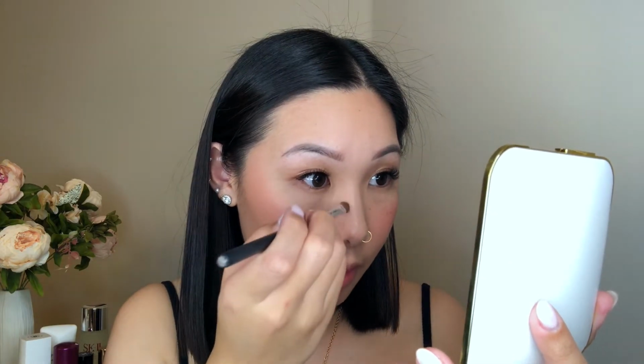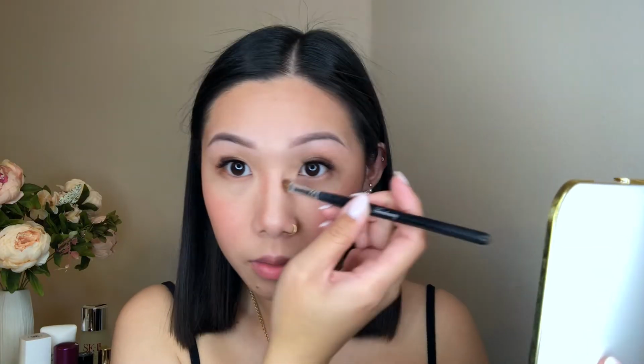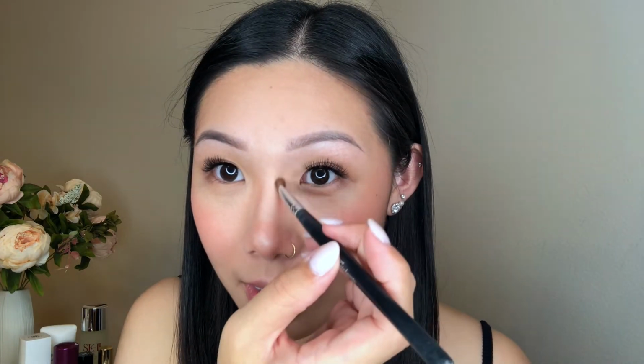I'm also gonna get this little brush. I don't know where it's from, but I think I got it off Amazon. You just want to contour your nose a little bit. This side as well. Okay, just want to round it off here. Like that. That looks kind of funny, like I have a little button nose.